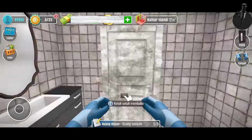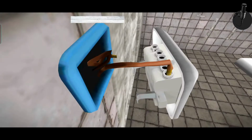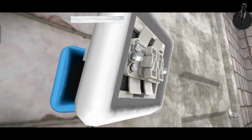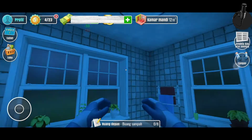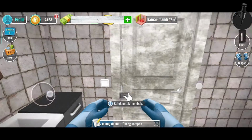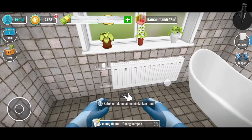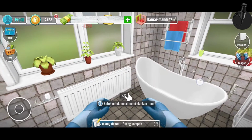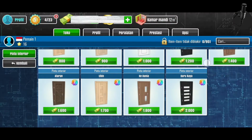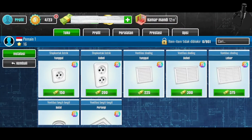We replaced the rusty switch with a new one. And also, we replaced the water channel with a new one so that the water is good, no problems. Replace the door with a good one. Don't forget to install air vents.